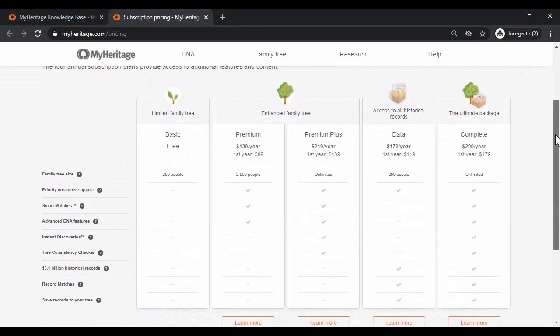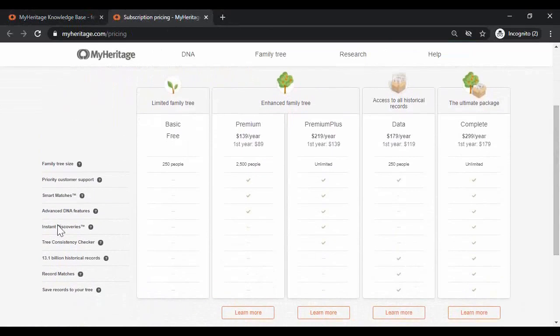And here you can actually see everything that MyHeritage gives you for free. As I said, 250 people in your family tree. A registration is needed, but still a free registration. And you can either do a 14-day trial with a credit card and cancel at any time between those 14 days not to get charged. And then you have the Premium and Premium Plus that will give you the smart matches.